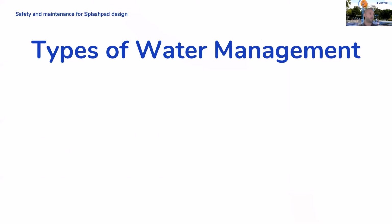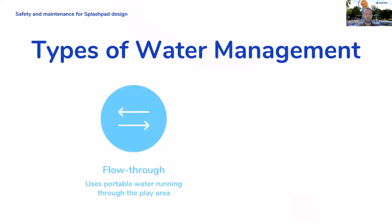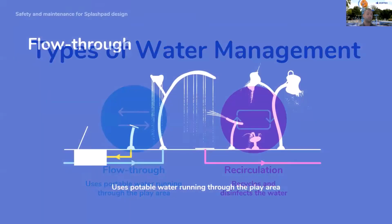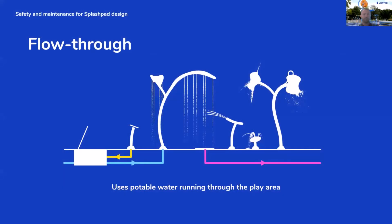So, some types of water management: we have flow through and recirculation systems. Although there are a handful of options when it comes to water management solutions, these are the two most popular, especially in our neck of the woods. So we're going to explore these in a little bit more detail.